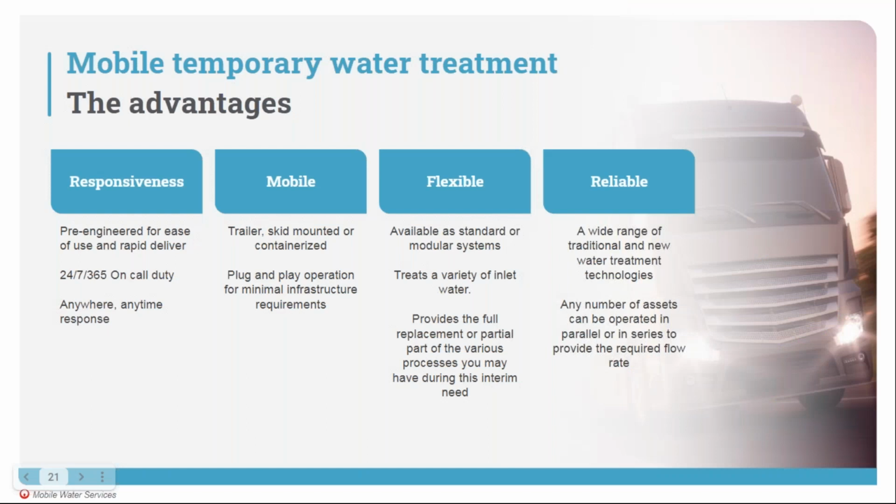So the key advantages, what are the key advantages around a mobile water treatment system? The key things are it's responsive. A lot of the equipment, all of the equipment we have, it's all pre-engineered. It's available around the clock, as I mentioned before, and it's available anywhere, anytime. So no matter where you are, what Veolia is embarking on now is pushing this service out on a more global basis. So we're able to reach our customers around the world and give them consistency of service anywhere.